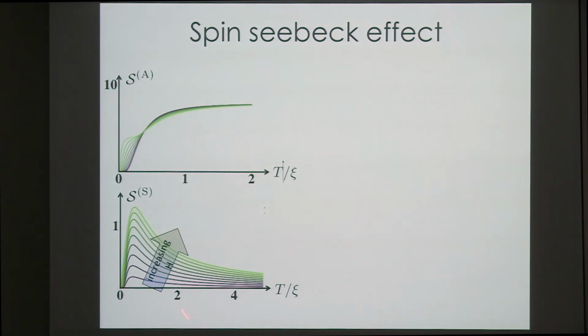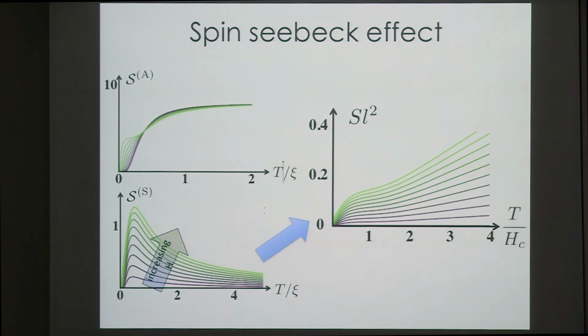But now, if I take this and sum over all of the individual magnon modes, this is what I get. Unfortunately, it doesn't look anything like what you measure in experiment. There's a good reason for this, though, and that's what I showed you earlier in the talk. It's what I've written down as a long-wavelength theory, so there's no lattice or anything like that.